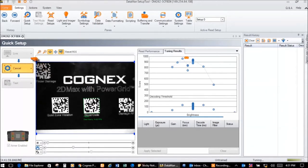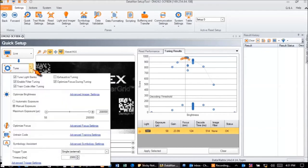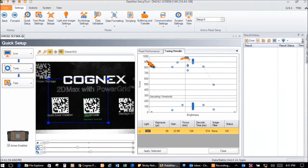There is an option to select the focus region if needed. If this part were shinier, auto-polarization is available by just checking the exhaustive tuning box. And finally, the graph on the right shows all of the settings where it reads the code, with the highest level of confidence at the top. The reader will show you the settings that were used for this decode, and they are automatically applied.